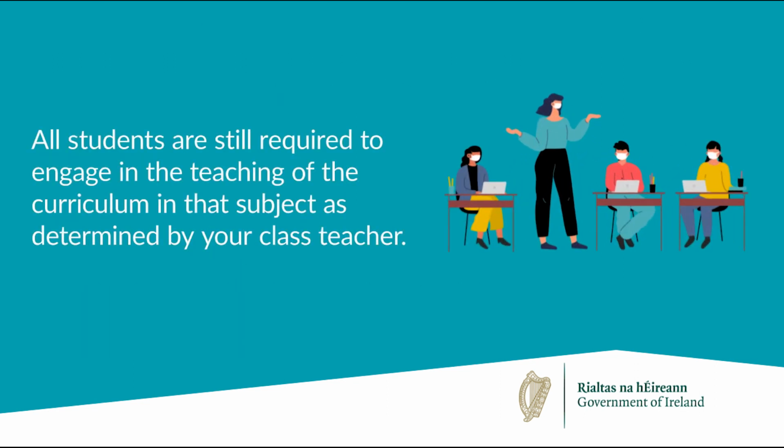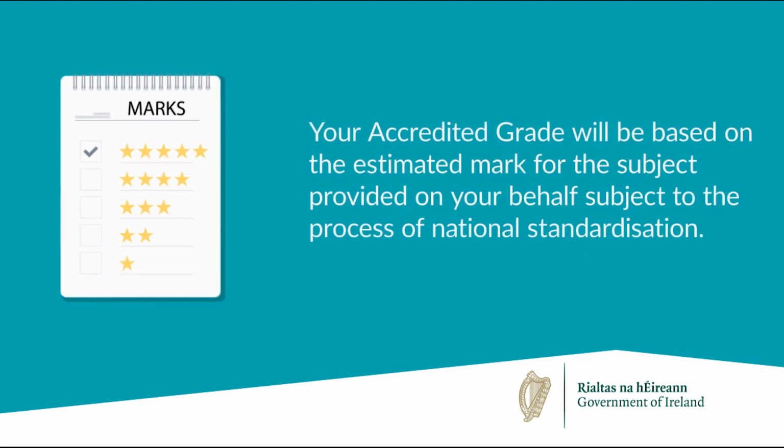If you do not opt to sit the written examinations, then you are still required to engage in the teaching of the curriculum in that subject as determined by your class teacher. If you complete a related assessment component, but do not go on to take the written examination, this work may not be marked and, even if it is marked, the marks from the related assessment component will not form part of your accredited grade. Your accredited grade will be based solely on the estimated mark for the subject provided on your behalf, subject to the process of national standardisation.